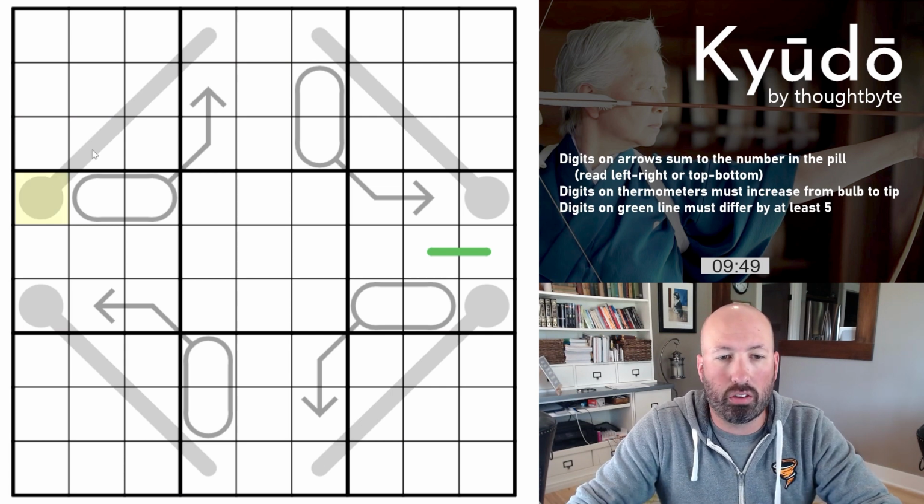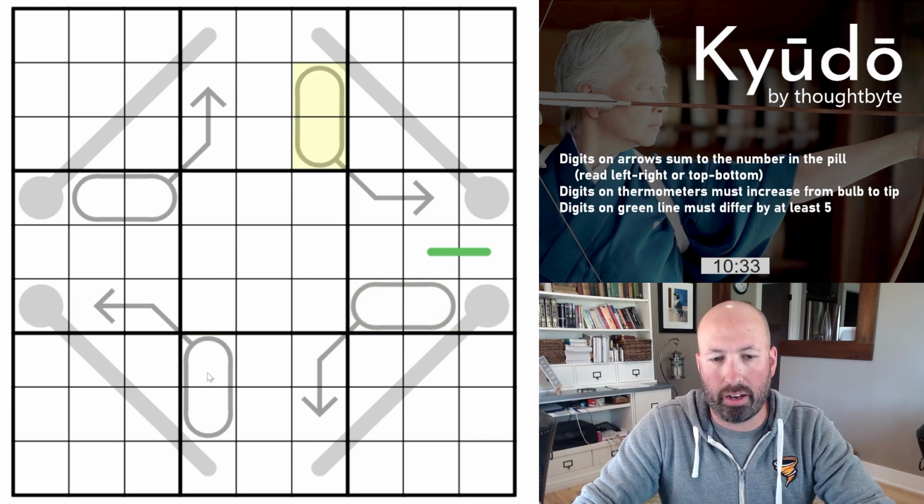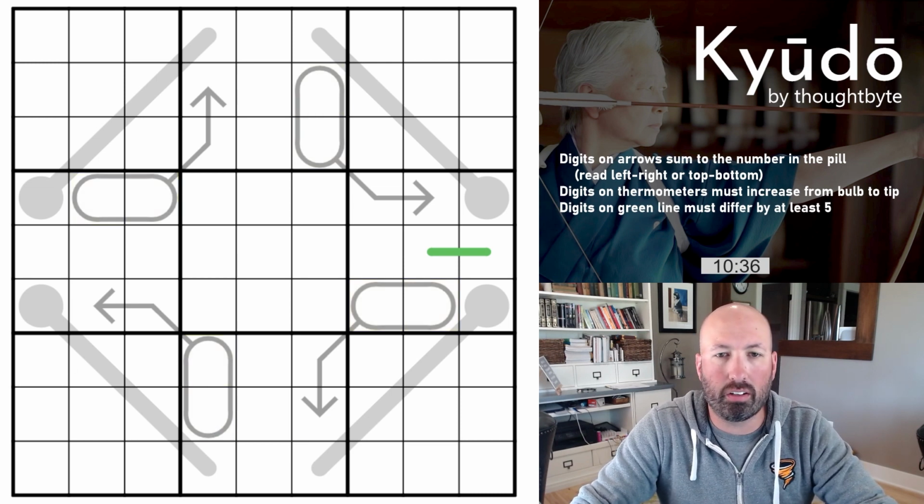The rules are thermometer rules like normal. The digits must increase moving from the bulb to the tip. This little green line here is a German whispers line, so these two digits have to differ by at least 5, because on a German whispers line, each adjacent digit has to be at least 5 different from its neighbor, but since there's just the 2 cells this time, it's just those two have to differ by 5. And then the arrows are normal arrows where the digits along the arrow sum to the number in the circle, but this time they're all 2-cell circle digits. So if this was 1, 2, these two would sum to 12. So you kind of read it as a 2-digit number, and it goes left to right or top to bottom for all of these. And that's it. That's all of the rules.